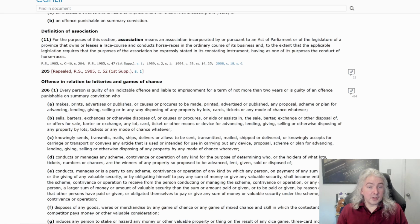Every person is guilty of an indictable offense, which is sort of the Canadian equivalent of a felony, and liable to imprisonment for a term of not more than 2 years, or is guilty of an offense punishable on summary conviction, which is more of a misdemeanor. It limits how much jail time you can get.